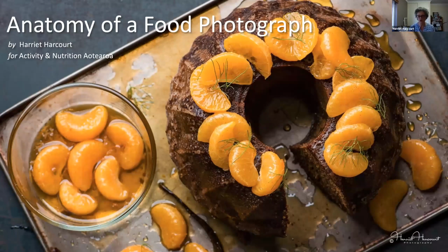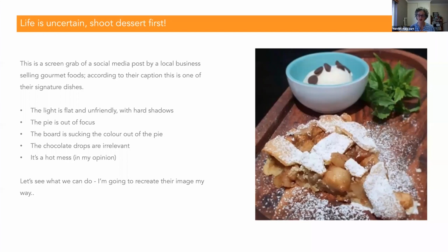So here we go. This is a screen grab of a social media picture. It belongs to a grocery just down on the corner of my street here. And they claim that this is their signature dish. It's an apple pie, and I have to say, it is actually really good apple pie. But when I saw this photo, I thought, this is just not a great way to sell your product. So I went and found one down in the shop and brought it home and decided to recreate it. It was a marketing exercise for me because I thought, well, this is a potential client for me.